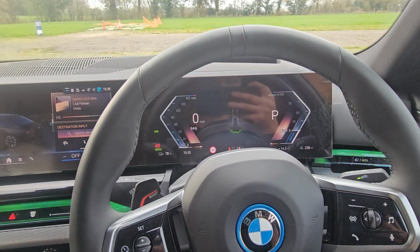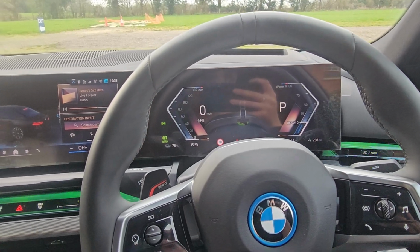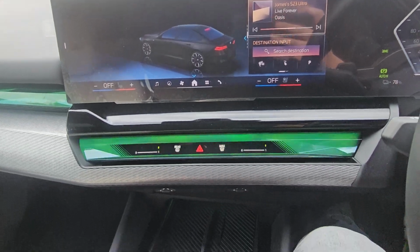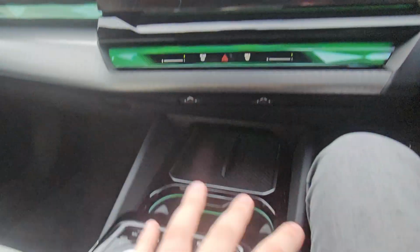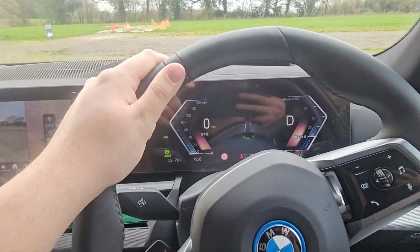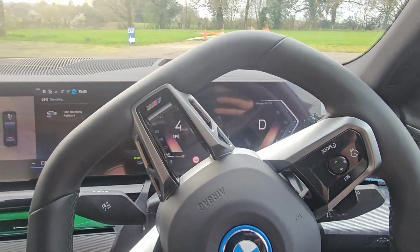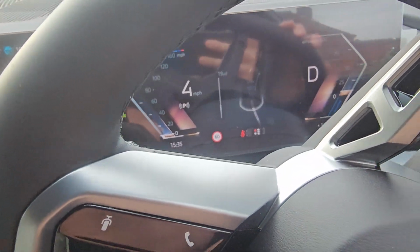So to activate this, the ignition is already on, my foot's on the brake. We're going to press the parking button there to activate the parking screen. I'm going to go into forwards, and nice and slowly, you don't need to go fast for this. We'll just do a random route, I suppose. And as you can see behind the car on there, you've got a little line coming around the back.